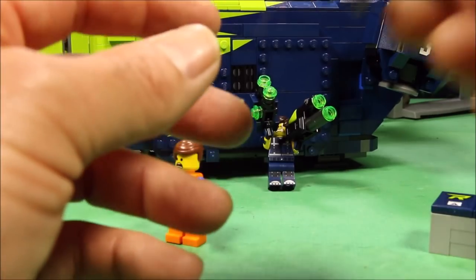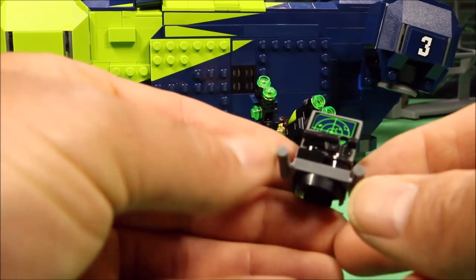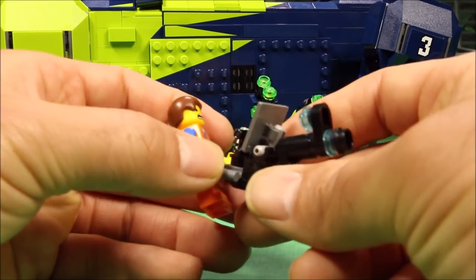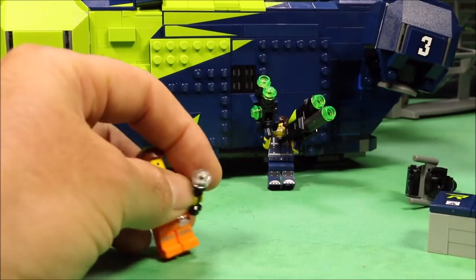And then he also has this, it's like some type of radar tracking gun he could carry. So you could have one of them hold the gun here with both hands and walk around with this to look for the bad guys.